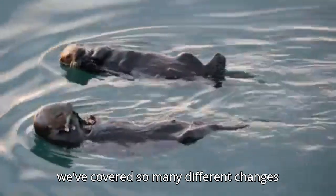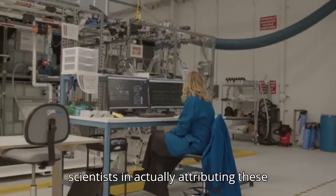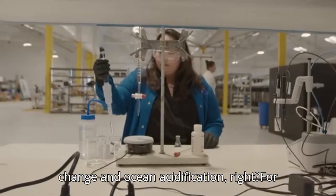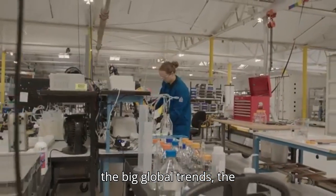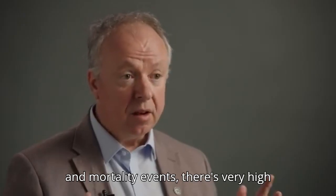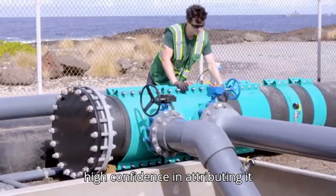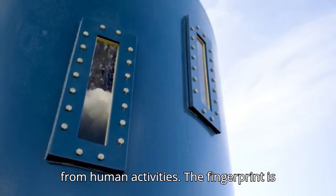Okay, we've covered so many different changes across these regions. How confident are scientists in actually attributing these changes to us, to human-caused climate change and ocean acidification? Right. For the big global trends, the overall ocean warming, the acidification, and those widespread mass coral bleaching and mortality events, there's very high confidence in detecting the change and high confidence in attributing it directly to atmospheric greenhouse gases from human activities. The fingerprint is clear.